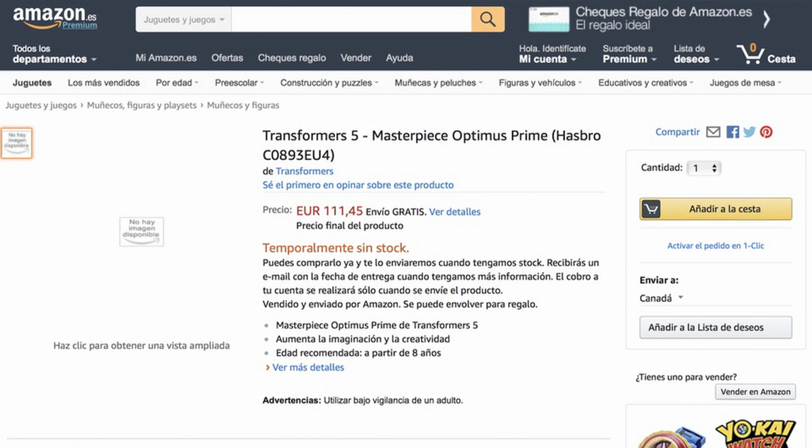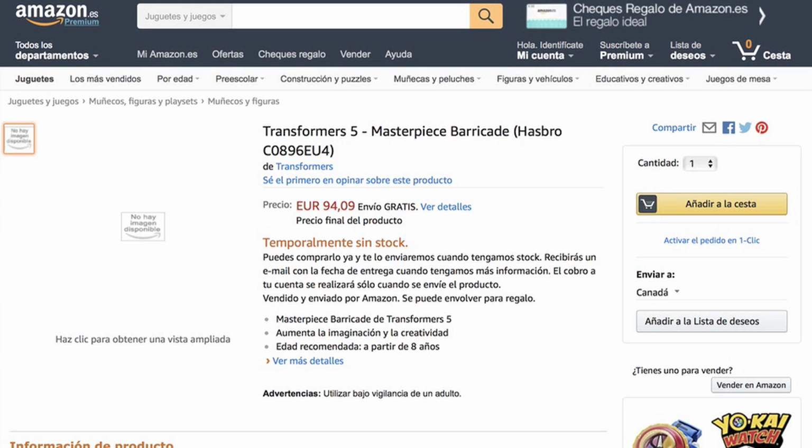However, there is a third Masterpiece figure that's coming from Hasbro and Takara, and it was revealed on Amazon Spain as well. Now here's the listing for Masterpiece Optimus Prime. Now here's the listing for Masterpiece Barricade. Now the Masterpiece Barricade is something that we haven't seen any images or photos of so far. And we do know that this Masterpiece line is actually to celebrate the 10th anniversary of the release of the 2007 movie. So this Masterpiece Barricade most likely will not be from Transformers Last Knight. It won't be the new robot version of Barricade. It will most likely be the Barricade from the 2007 film.